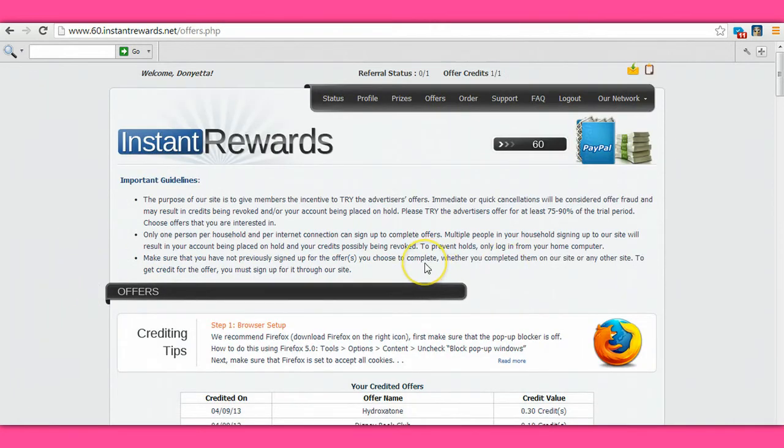All right, I have gone ahead and logged into my 60 site. As you can tell up here in the search engine, I am still on my 60.instantrewards.net, and you'll also see over here in the top right hand corner where it says 60. And then it should say your name, so welcome Jane Doe. But right now you see my name, so it says welcome Danietta.